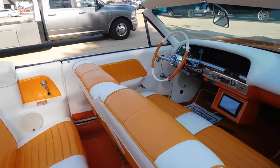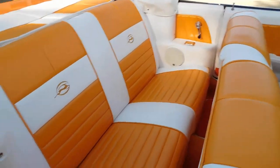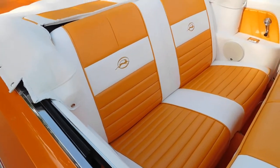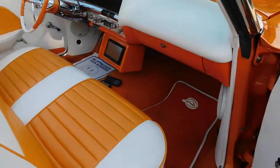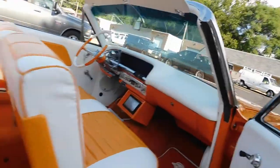All the framework on the car is chrome as well. Just an extremely high dollar restoration. Air ride technology, unbelievable sound system.